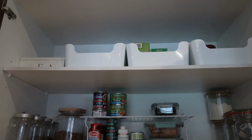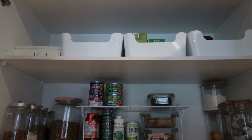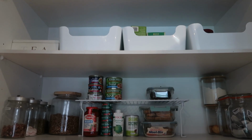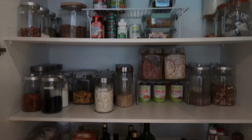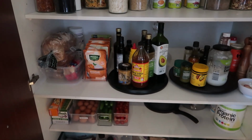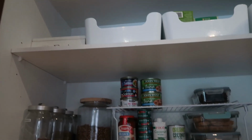Okay, the pantry. So we organized the pantry. If you've seen my pantry organization video that I did maybe a month ago now, the new organizing system in here has worked so well. We've been able to maintain it. Now, I've just tidied it up a bit, but it wasn't too bad. So I've put everything away now. What I'm just loving these containers up here. So I just love that up there.